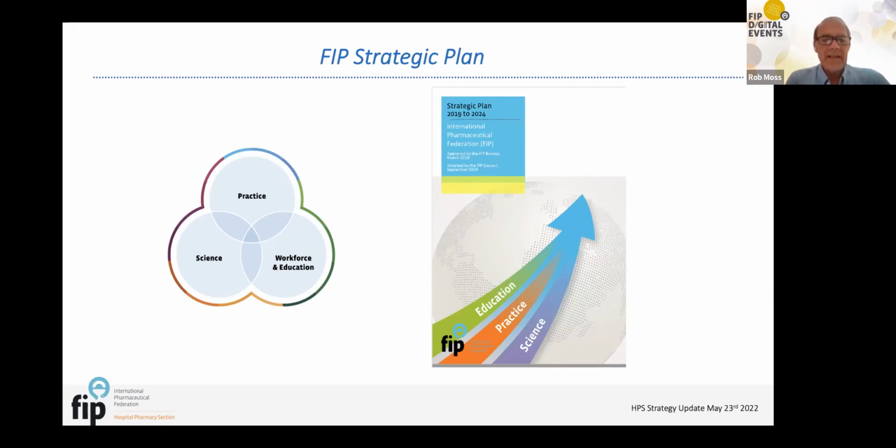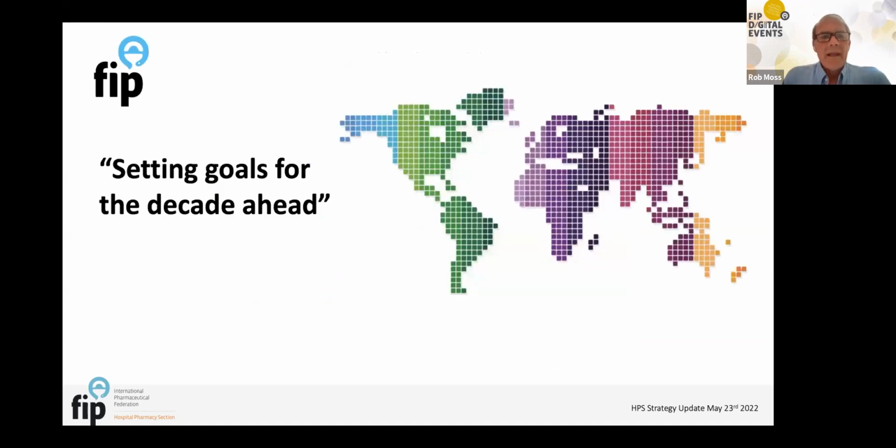How do we want to fit in? And how does the strategic plan of FIP fit in with our strategy? One of the points that FIP did is that they said what their goals were.